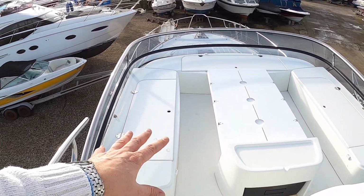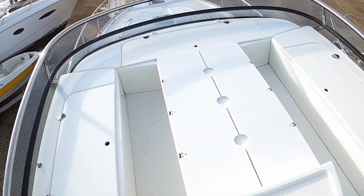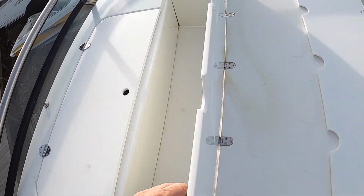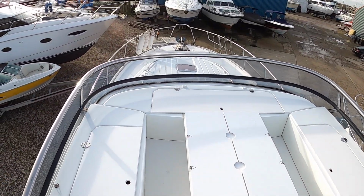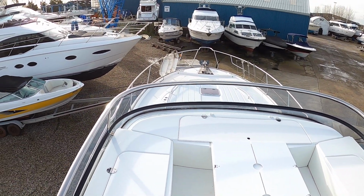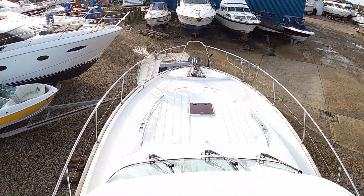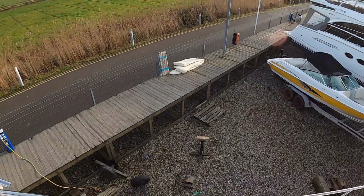What they've done with this is they've put seating in across as you can see, but what you can do with this is these hinge across, like so that you can make this all one great big sunbathing area. That would be lovely when you're cruising along down the coast. Very nice indeed. And then from here, of course, we can see out onto the foredeck where we were a second ago. Fantastic. Let's see if we can find some engines.